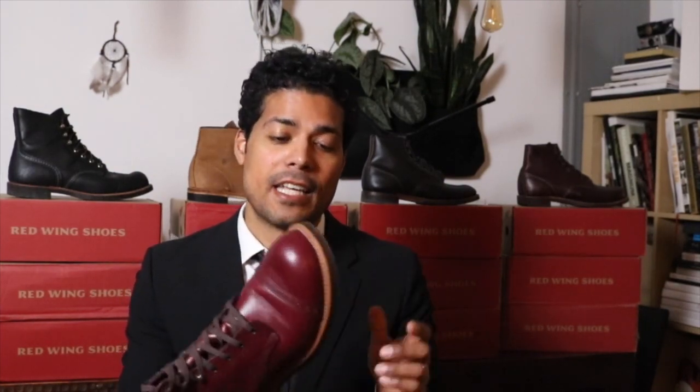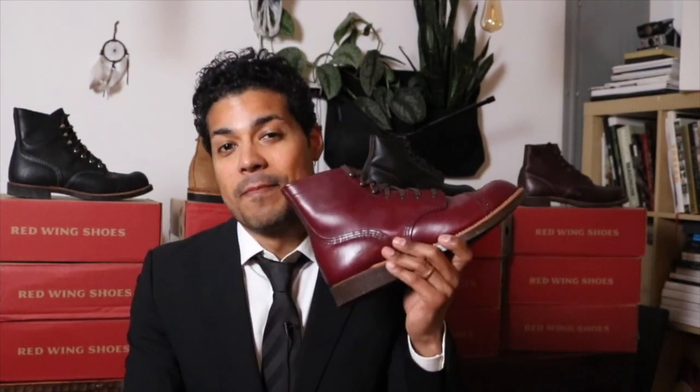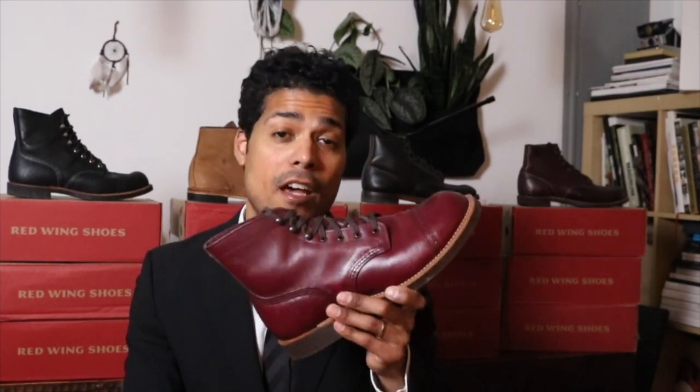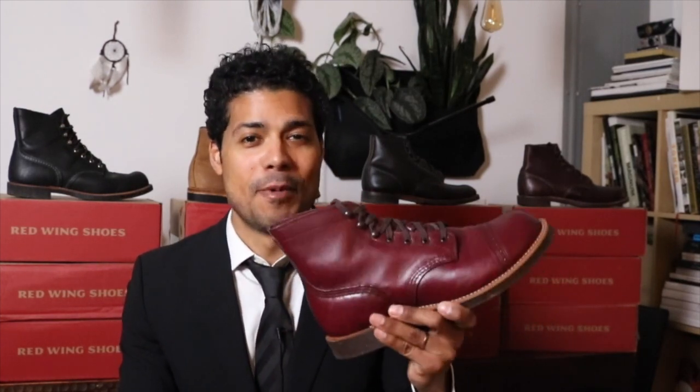Coming in at number 5, the Munson Ranger. It's basically an Iron Ranger, but the deluxe version with better leather, or I should say nicer leather. Munson last, which makes it much more comfortable, and the nitrile cork sole. Munson Ranger number 5. Super comfortable, super cool, and the other thing, it's very rare. So coming in at number 5, the Munson Ranger.